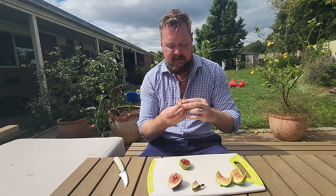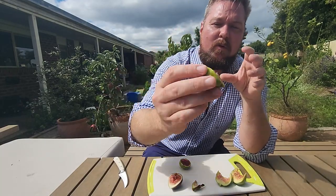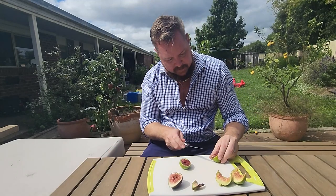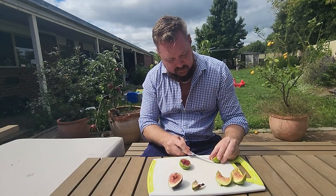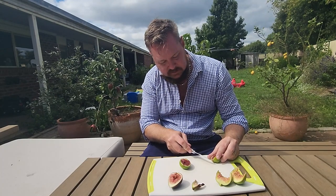Now this one here did have a drop of honey in there in the eye, which we saw before, and that seems to have caught any bugs that were coming through, and there is a bug in there, so I'm just going to remove that little bit of an eye because I don't like eating bugs.